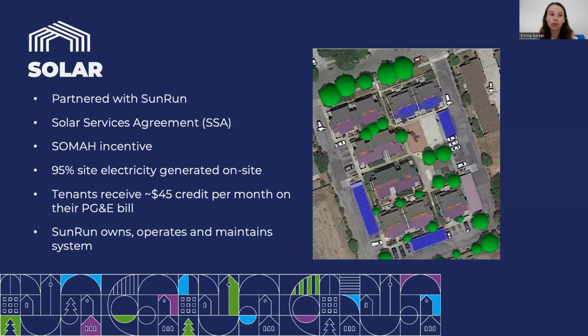So in terms of solar, we had originally planned these projects prior to SOMA, and we were going to do a much smaller system that Eden would own. But eventually we decided to partner with Sunrun and do an SSA, or a solar services agreement, which is one of those third-party ownership options that Stacy was referring to earlier. Because we did that, we were able to do a larger system with tenant offsets and utilize SOMA as well as funding for that.